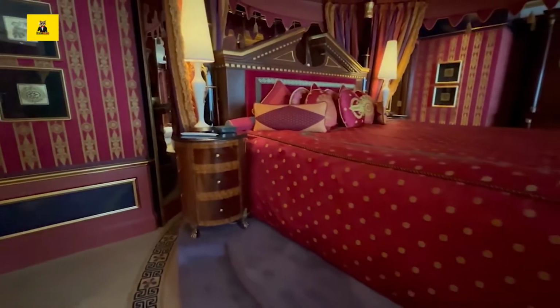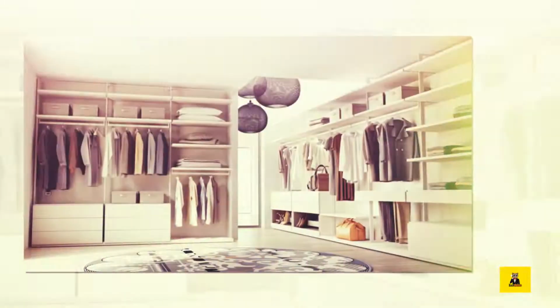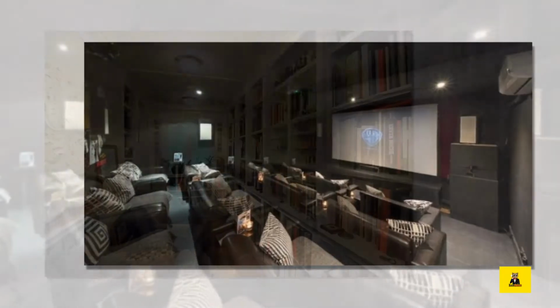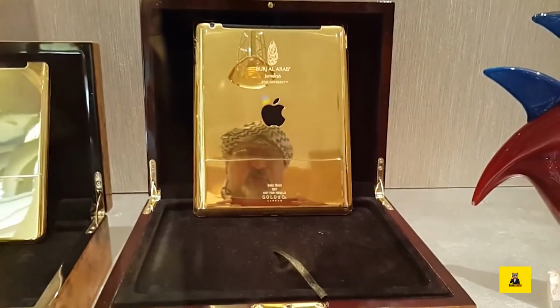You have the master bedroom with a rotating canopy bed, which will certainly fulfill your Arabian dreams. There's also a huge dressing room, a private cinema, a private library, and a study room that is equipped with the latest gadgets. There is a gold-coated iPad in each suite that serves as a virtual concierge.